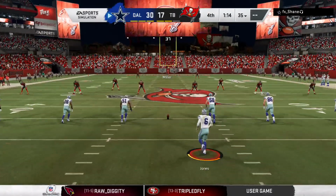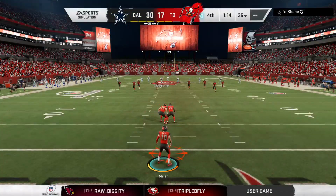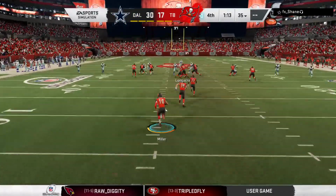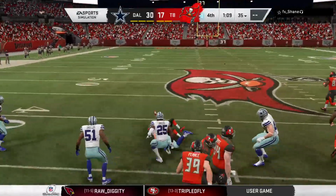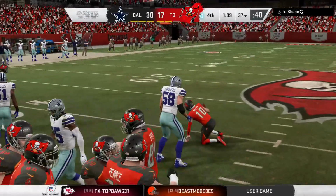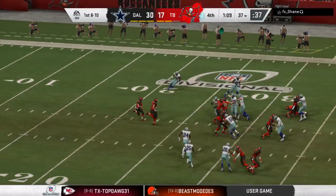So with the missed PAT in his rearview mirror, he goes back out to kick this one off. This is fielded at the goal line. And he nearly broke that for more, but as it is, they'll start this drive at about the 37-yard line.